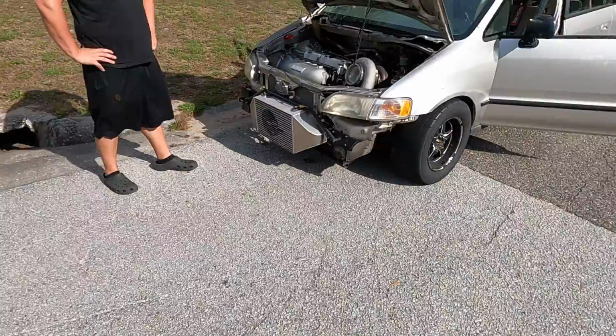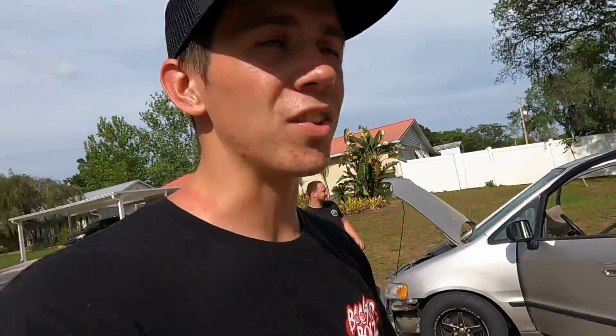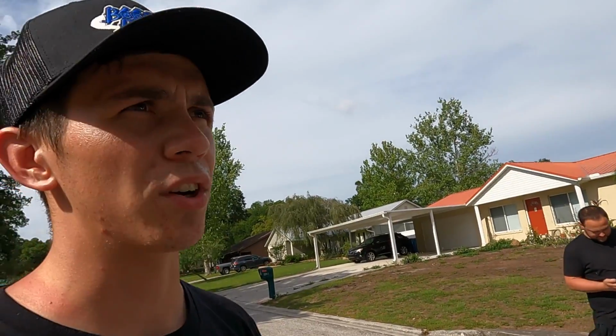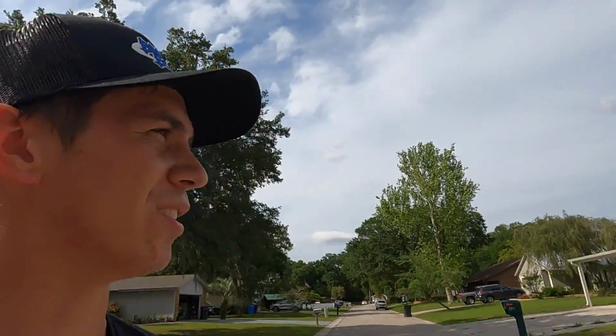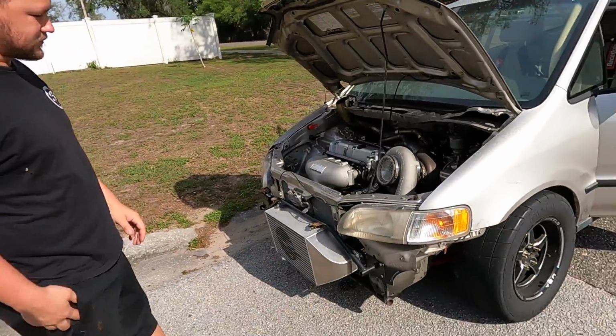It's been a long time since the Odyssey has seen any street use. We saw a Mustang go by earlier on a set of slicks, and I really wanted to turn around and follow him. And then we saw a Ferrari go past us. Dude, they are just teasing us. If the van was running top notch, we'd be going after these guys.